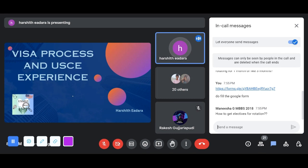So you can just Google. I need to tell you that Google and the internet are the most important companions for you. So use them as much as possible. If you have any doubt, just Google it. If you want to get some electives, just Google electives for IMGs in the US. Go through the website. You'll get to know where the electives are being opened. So go to their official website and try to apply. But this is a time-taking process.